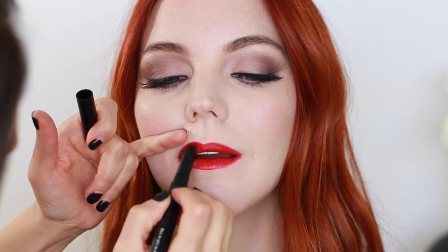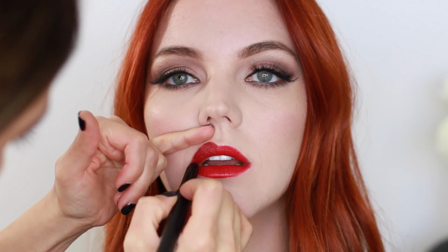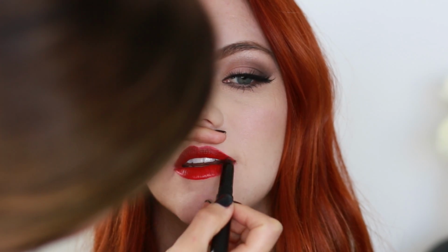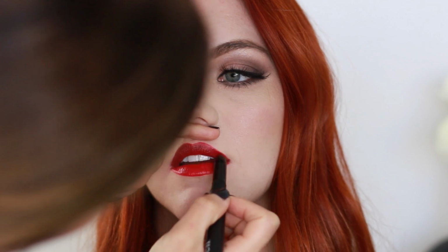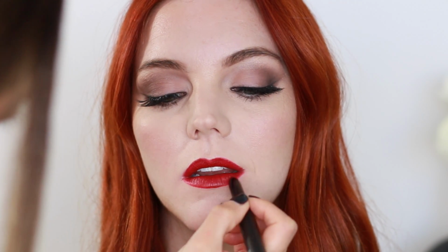So to finish the look, I'm using a deeper red, and this one's called Scarlet Night, and it's going to go over that red and kind of deepen that color a little bit more. And I think it goes well with the eyes, and I think it's a little bit more out there. It's sexy, it's beautiful, and it's also very old Hollywood.